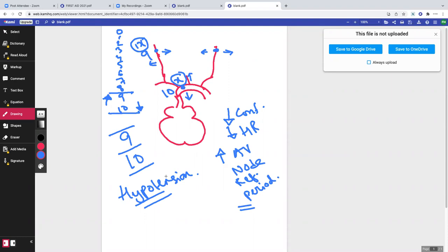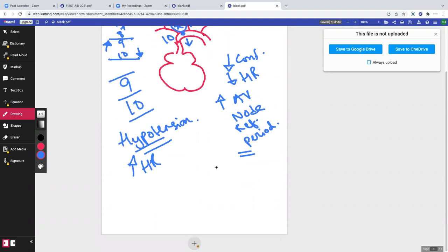Okay, so let me say this for you guys. If there is hypotension, then what's happening? Is there more stretching or less stretching? Less stretching. If there's less stretching, will there be more parasympathetic or less parasympathetic? If there's less parasympathetic, will there be more sympathetic? Very good. If there's more sympathetic in hypotension, will we have increase of heart rate and force of contraction? Okay, are we clear, everyone? Yes or no?